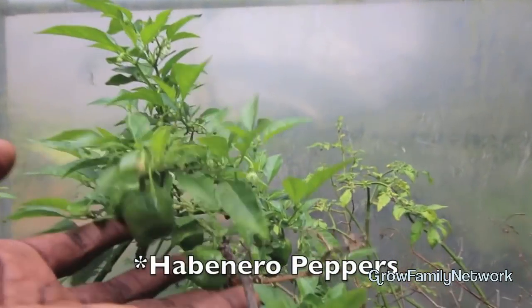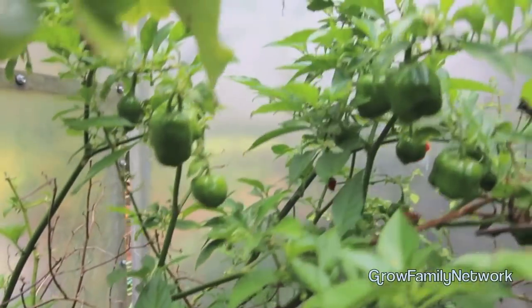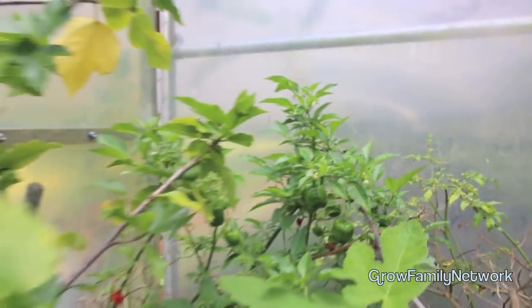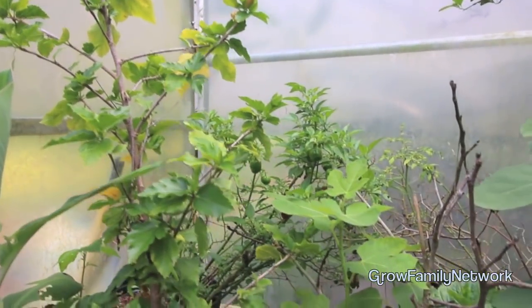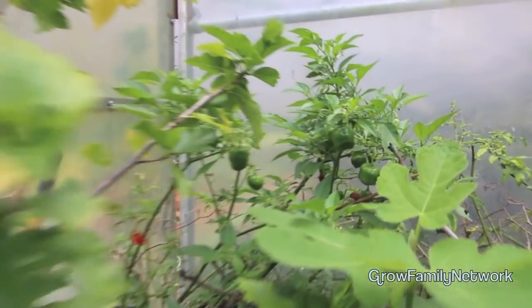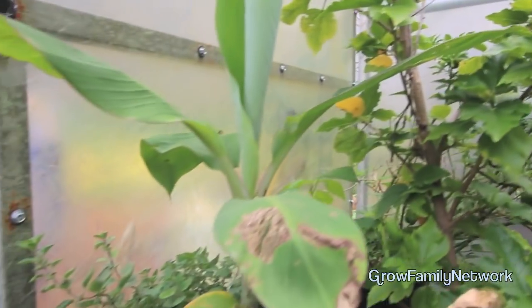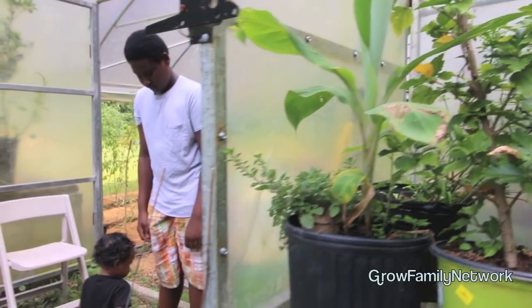Now I eat with these. These are the ghost peppers. These are 3 years old. We've been keeping them for the last 3 years. We started them in ground, then moved them to pots during one winter season, and we just put them inside the high tunnel, and it actually did well.